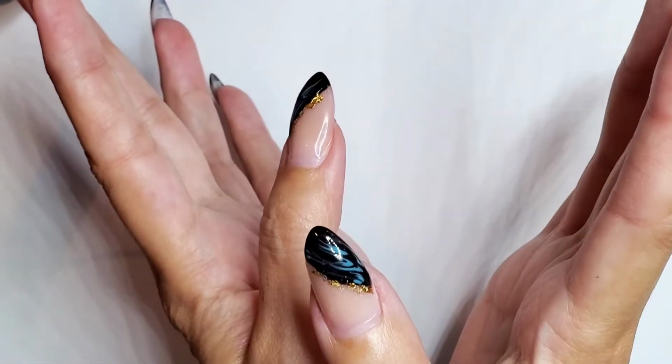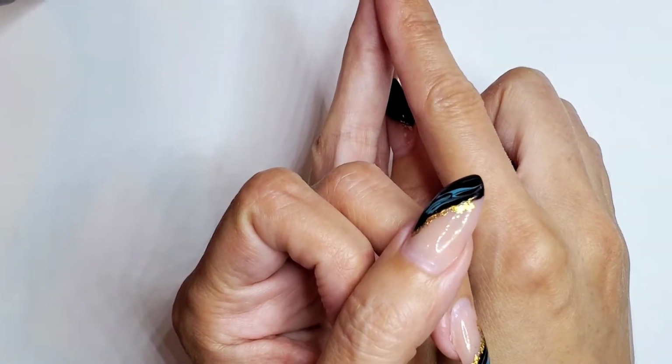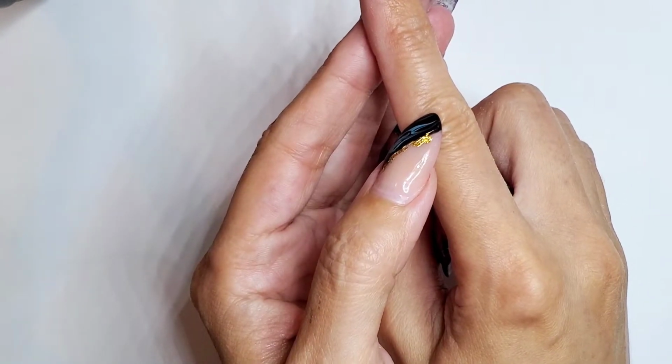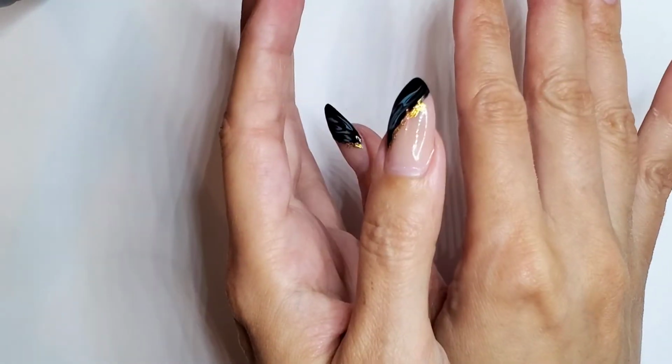It's gonna pick everything for me. It's gonna pick what style I do, what colors I do, if they're gonna be long, short, or medium, if I'm gonna take them off and just do a natural nail with gel polish, everything. It's gonna pick everything for me.